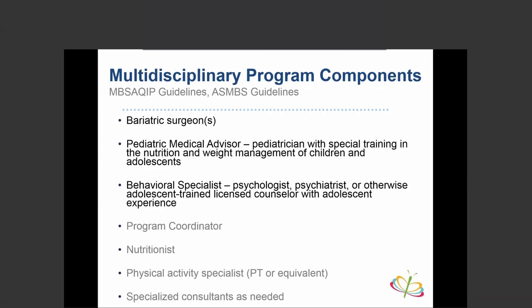Sometimes it's endocrinologists or GI doctors, and these folks can get boarded in obesity medicine, as Dr. Powell is doing, and donate a significant amount of their time. This is a very time-consuming job. Behavioral specialist is absolutely crucial. This can be any one of a variety of people. It's frequently a psychologist, but they're specifically trained in adolescent and family dynamics, weight issues, and in particular, there's special training that needs to be done to evaluate these patients for a preoperative process.